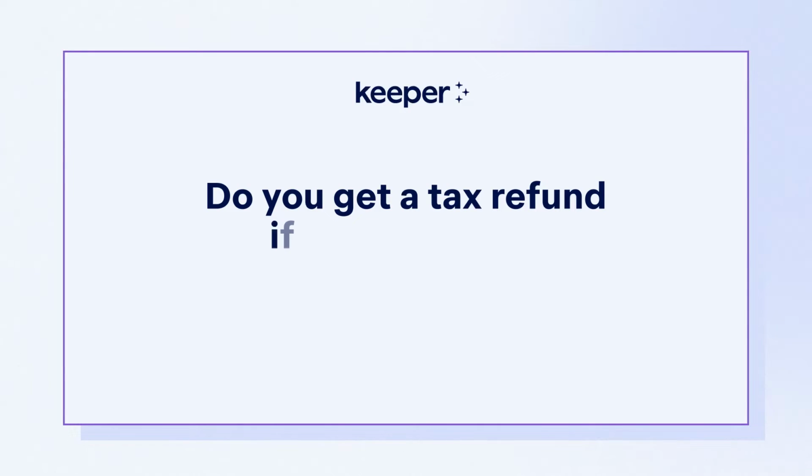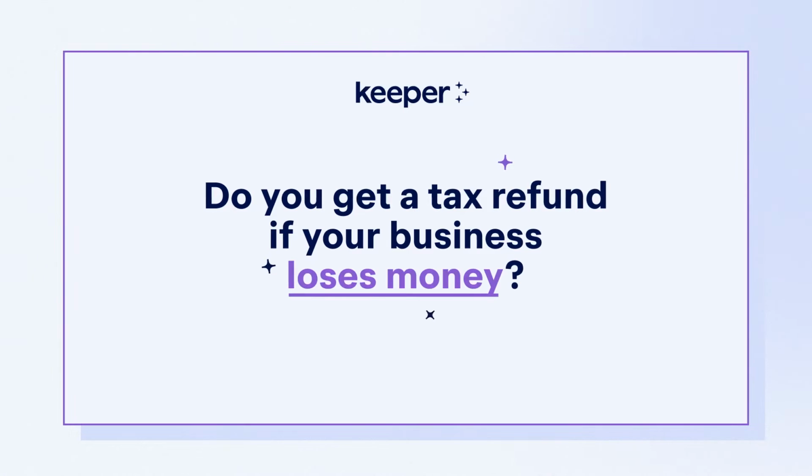Do you get a tax refund if your business loses money? Now, you may be asking the question, do you get a tax refund if your business loses money? And the simple answer is you can, but only if you have other income, like from a W-2 job. If you lose money from your business, the IRS won't give you a refund of the amount that you lost. Why is that, Tyra? The rule is you can't use your business losses to bring your total income under zero. Zero is the lowest you can go. That's across all of your freelance and W-2 jobs.